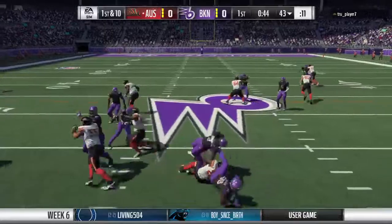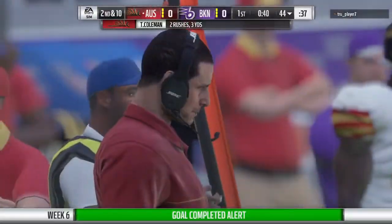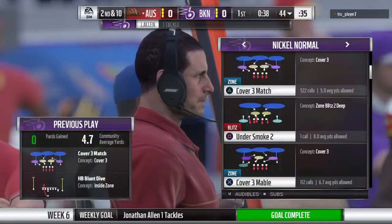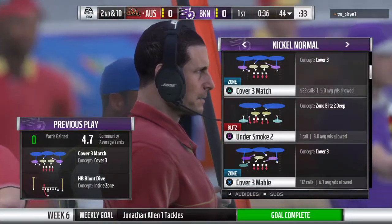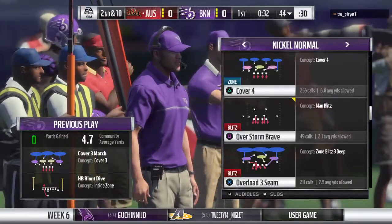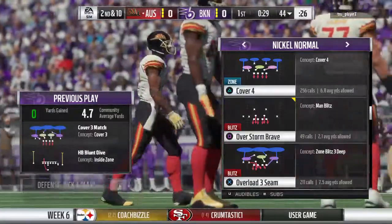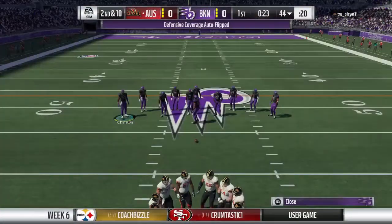Starts with a handoff to Coleman. Officially no gain on the play, and it's 2nd down. Big boys down there in the trenches, and a nice play to stop them cold. Nothing there. Yeah, when you talk about big boys, you're talking about those defensive tackles, those nose tackles. They're not just big, they're immense, and what a big-time play there.